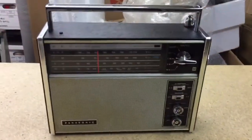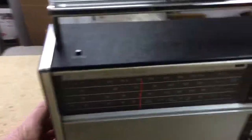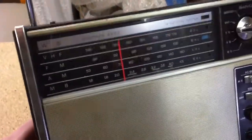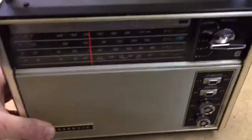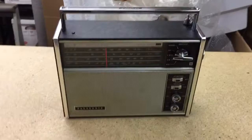This is an old Panasonic Harbor Master. It's a 5-band transistor radio. This was sitting on the floor of my old kitchen, sort of lost in the melee.